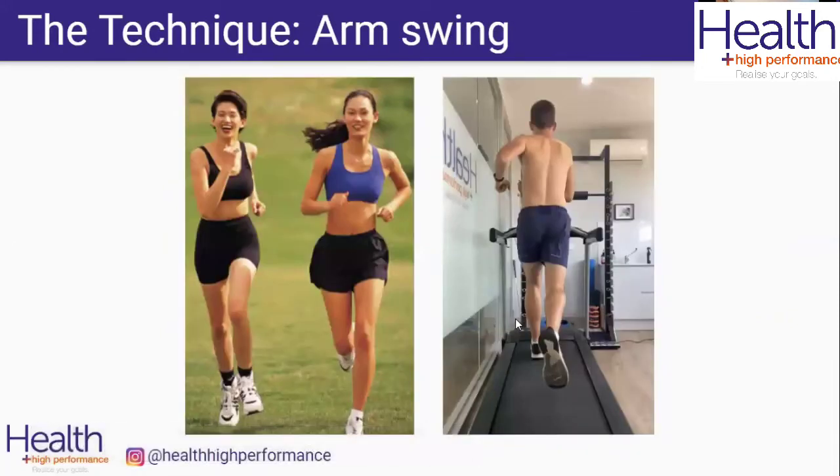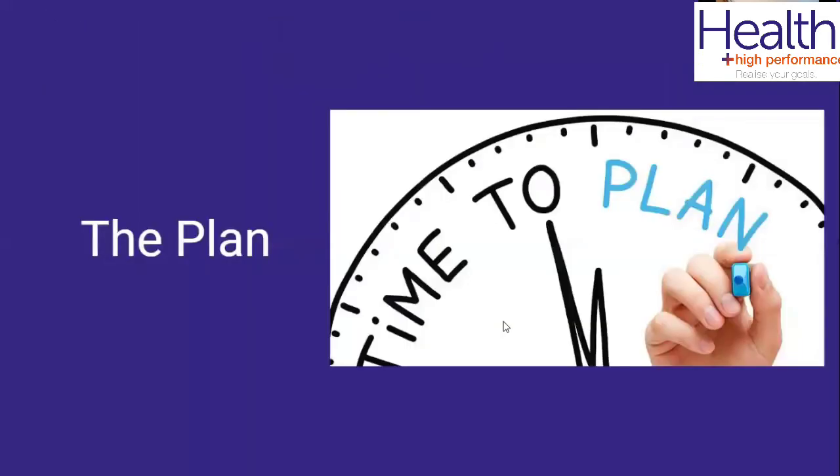The third part of running technique that we'll discuss is arm swing. Whereas males tend to be the big ones for overstride, females tend to be the ones with the issues with arm swing. One of the common issues is the arms crossing the midline. If we draw a line down the center of your body, we want to make sure that when the arms are moving back and forward, there's no crossing of the body. That crossing creates a lot of rotation and twisting through the spine, which then transfers all the way down through the hips, the pelvis, and into the legs as well.